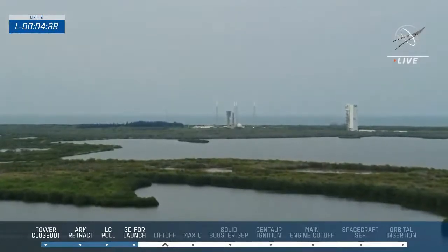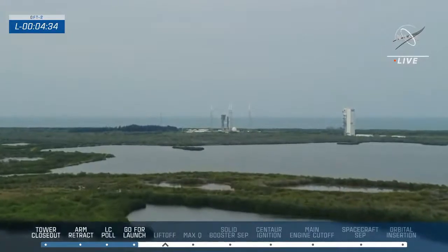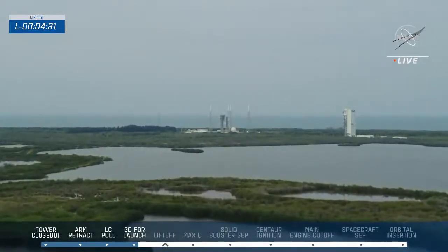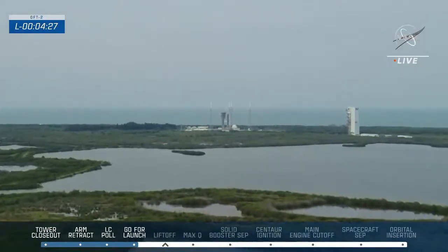And Lauren, with that call, all of the work is now complete and the computers are going to take over the automated countdown at T-minus 4 minutes, coming up in just about 30 seconds. L-minus 4 minutes and 30 seconds. Just a beautiful shot there.